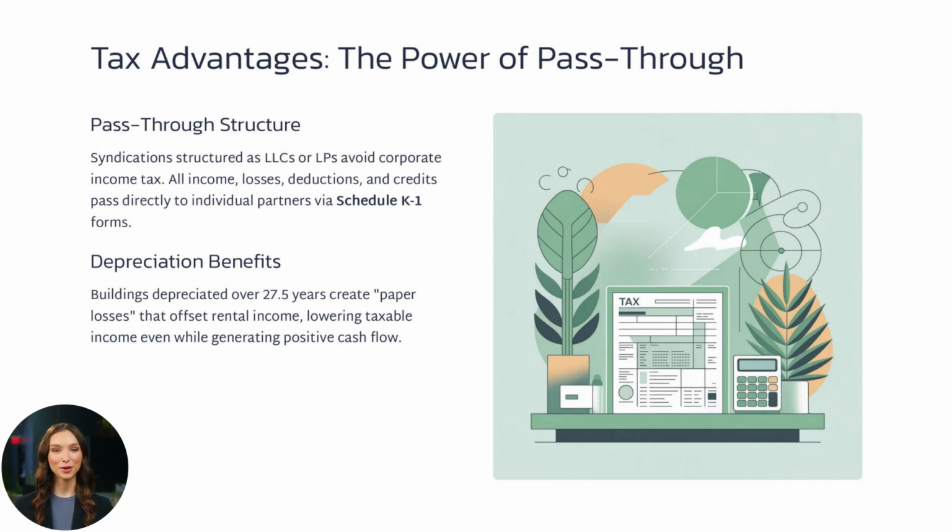Okay, let's get into one of the bonuses, the tax advantages. Because syndications are usually formed as pass-through organizations like LLCs, the entity itself doesn't pay taxes. All of the income, losses, and deductibles pass directly through to you on a statement called a Schedule K-1, which you then report on your personal tax returns.